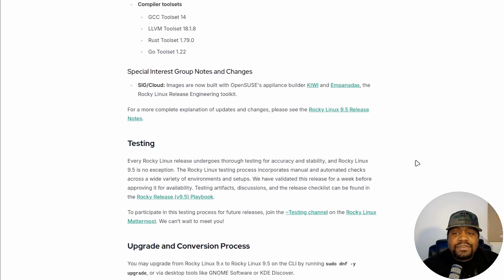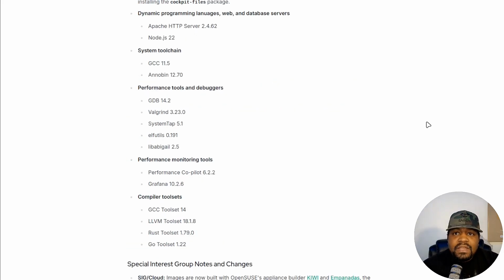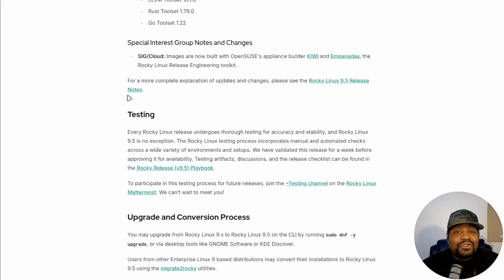And if we scroll down a little further, if you look under testing, the testing process is thorough. They validated this release across a ton of environments, both manual and automated. So you're getting that reliable enterprise Linux experience.